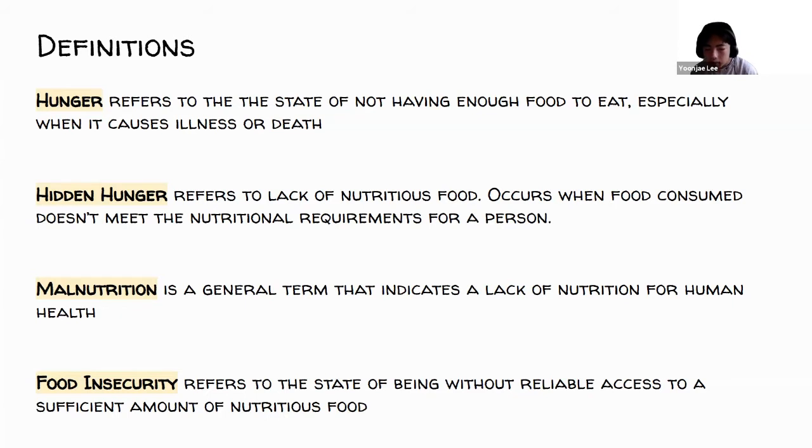Malnutrition is a general term that indicates a lack of nutrition for human health. And lastly, food insecurity refers to the state of being without reliable access to a sufficient amount of nutritious food.